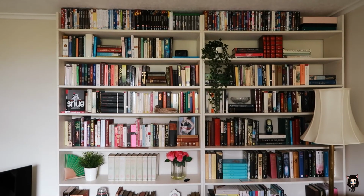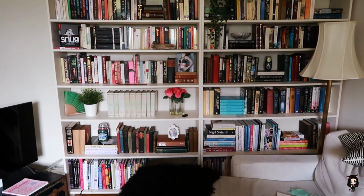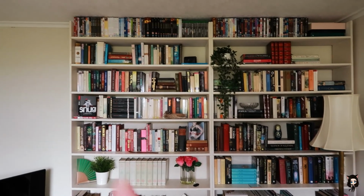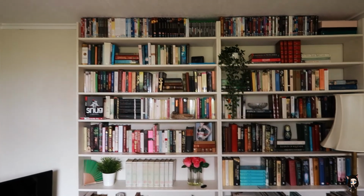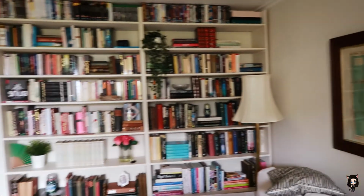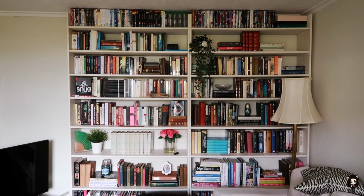And I think, yeah, it looks really full, and yeah, it could look a lot prettier, but it's so practical, and I know where everything is, and it's roughly organized, so I'm more than happy with that. And I think these little moments, like with the books that are on display and the little plant and trinkets and stuff, I think it just breaks it up and stops it looking quite so heavy, so then the house, or the room, I should say, doesn't look too dark. So that is my bookshelf tour.